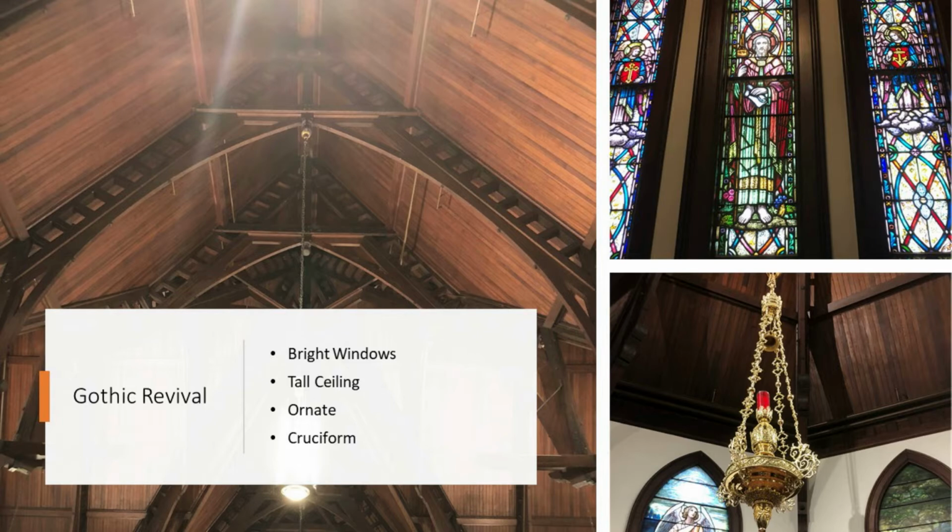Some of the key architectural features are the bright windows. You might remember we talked about how having lots of tall windows allows as much light in as possible. This is an effort to help brighten up the space, especially in a time that was before electric lighting. And so the windows serve as a way of letting in as much light as possible, often using, therefore, stained glass windows that depicted saints or stories from the life of Christ or important symbols, which all of our stained glass windows have a combination of. But the stained glass window helps to diffuse that light.